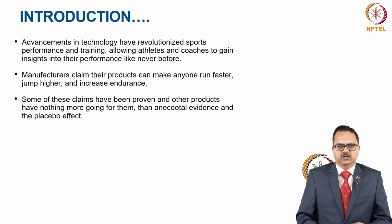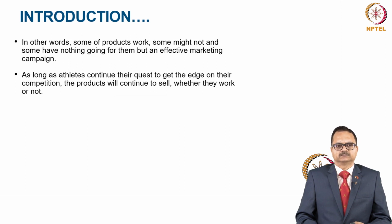Manufacturers claim their products can make anyone run faster, jump higher, and increase endurance. Some of these claims have been proven, and other products have nothing going for them other than anecdotal evidence and the placebo effect. In other words, some products work, some might not, and some have nothing else going for them but an effective marketing campaign. However, as long as athletes continue their quest to get the performance edge, these products will continue to sell whether they work or not.